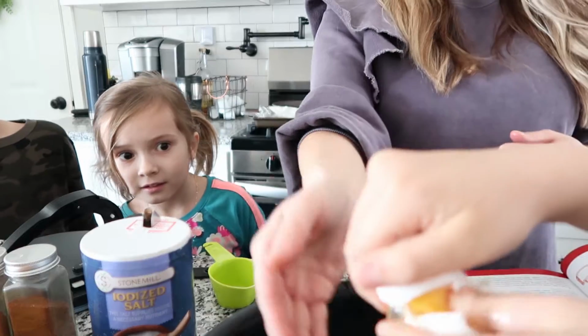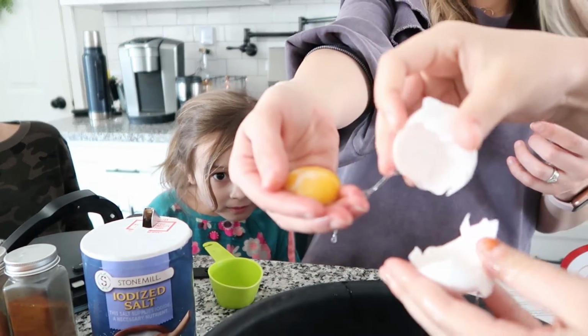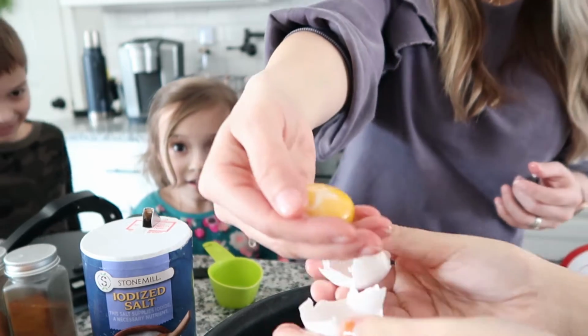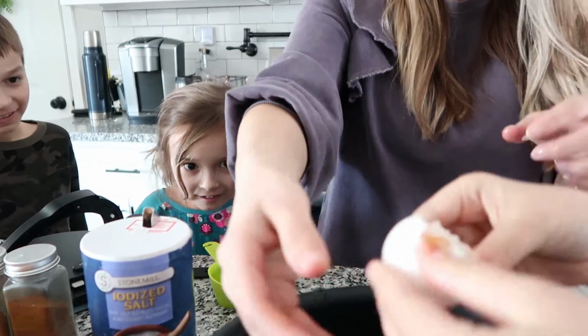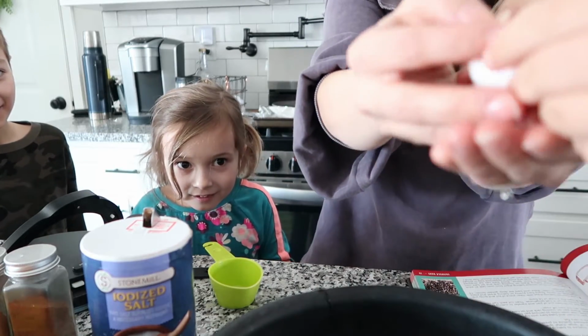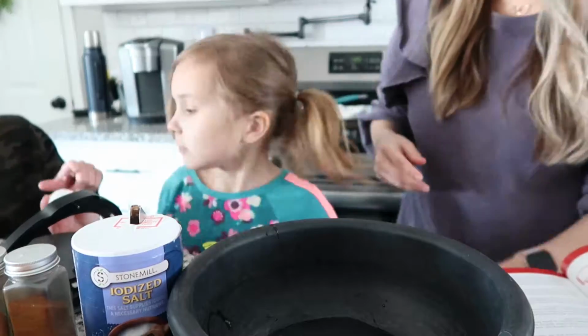Don't get the egg yolk in there. Don't get the egg yolk, no! Kaylin! I'll put it back in there. No, don't get the yolk, don't get the yolk. Okay, Maddie, maybe I should do this.